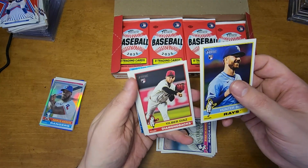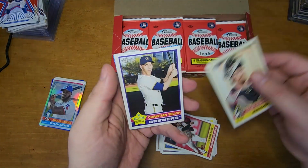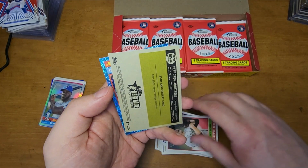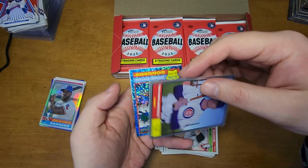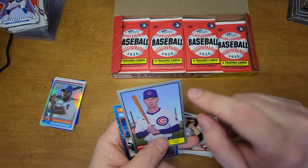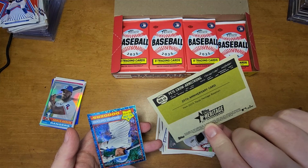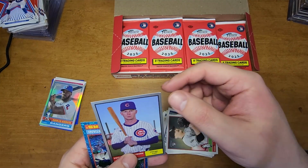Hunter. Ooh, we got one of the sparkles. Diaz. Tyler. Christian Yelich, All-Star. Colson Montgomery for the White Sox. Pete Crow-Armstrong. Is this going to be an auto or a relic? Nope. In the corners. Wow. That's the 25th anniversary card, and the corner out of the gate is damaged.